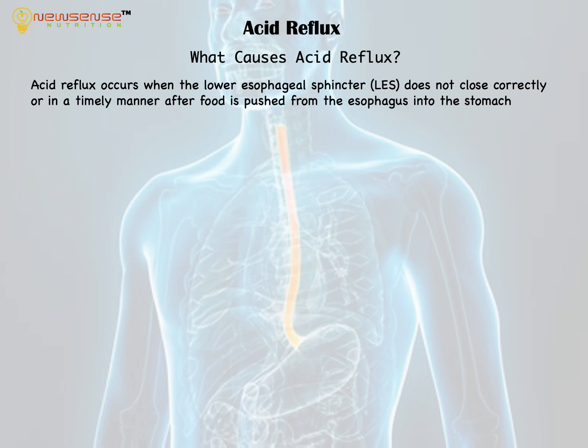And this occurs when the lower esophageal sphincter does not close correctly or in a timely manner after food is pushed from the esophagus into the stomach. So basically, a malfunctioning LES is the reason acid reflux occurs.